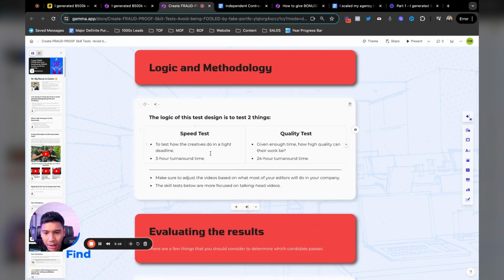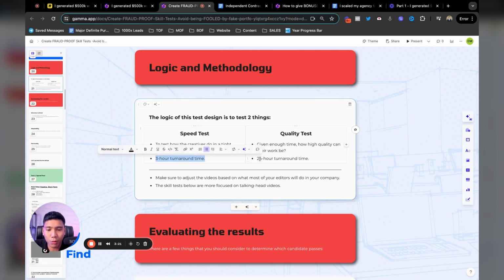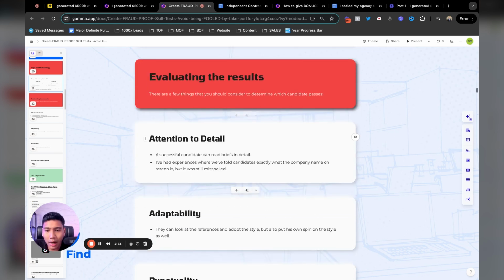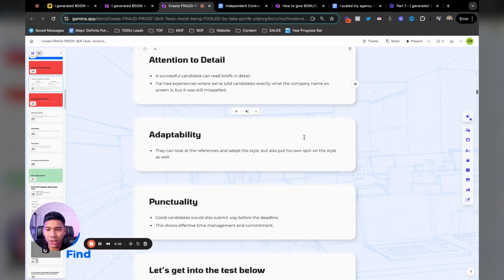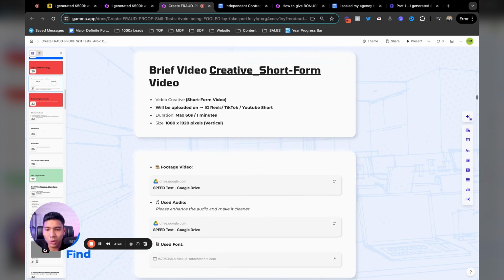So this is the same thing. The deadline changes depending on the role. For UI/UX, for example, I have 48 hours for the quality test and 6 hours for the speed test, because it's more logistically difficult compared to videos. You need to understand that as well. You would want to evaluate the results based on attention to detail, adaptability, and punctuality.